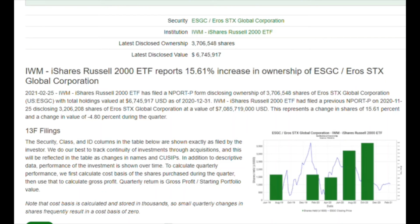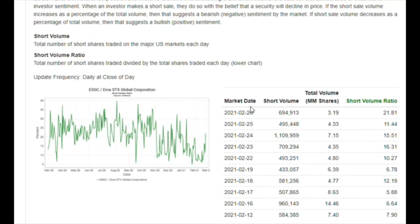If we look at the short interest and volume last week, you can see that nothing really stuck out with the short volume. The ratio is getting a little bit higher, but really there's nothing that stuck out to me. The last time I checked the short share availability, there were 1.2 million shares available, and the borrow rate was 1.89%.